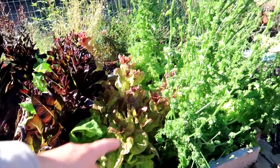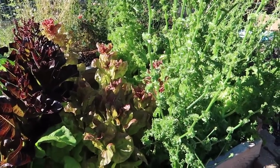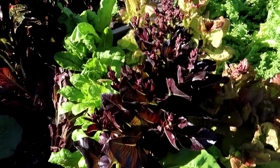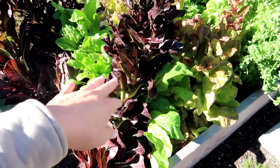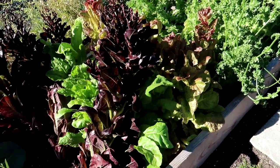This is crazy, and this is what the really hot weather that we've had in Western Washington has done. When it gets up to this point, it's already starting to get little blossoms and stuff, I don't want this to go to seed, and these leaves are really bitter right now, so I'm just gonna whack it back. I'll be able to throw some of this into the woods for the bunnies to enjoy, or put some of it into my composter.